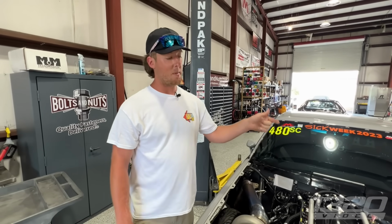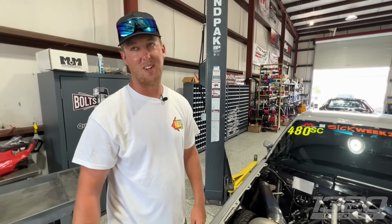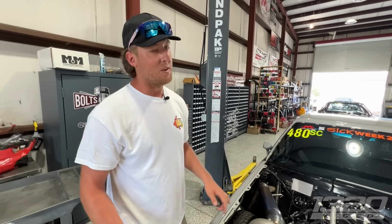But it's got an M&M Turbo 400 in it, which is an insane transmission. It's got lockup, go down track, lock the converter. This thing will do, you know, 225 miles an hour or so on a relatively low boost.